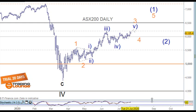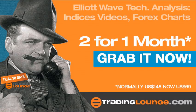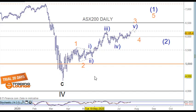Coming back here, this is the count that we've been looking at with BHP and FMG, except for Rio. So we'll stay with this one for the time being. I'm just seeing how that could fit with Rio as well. Possible, but no, not quite. All we're looking for next is a push above this wave 3 here.